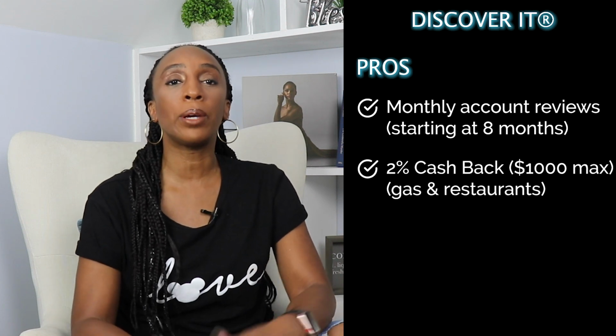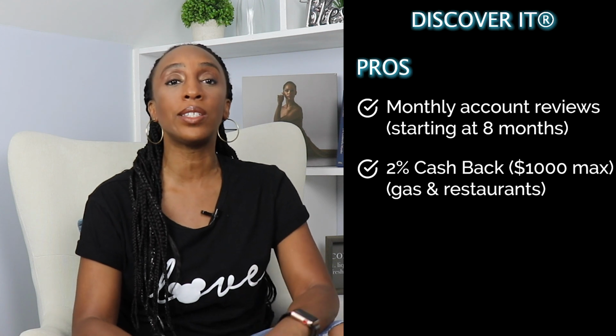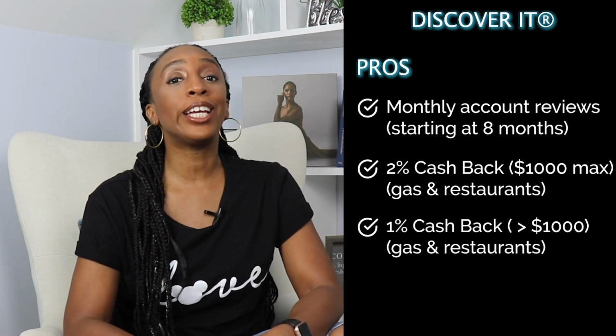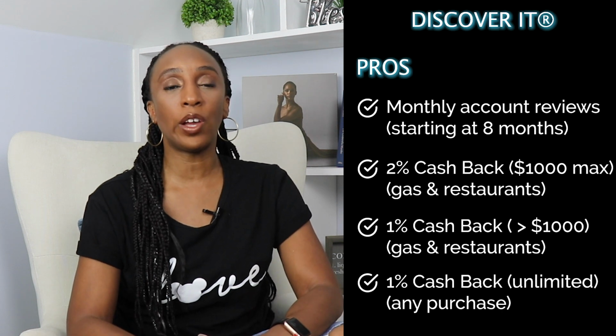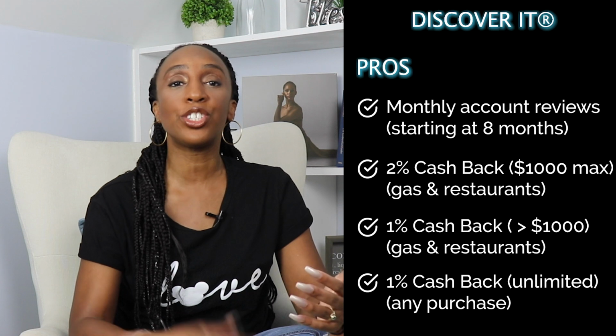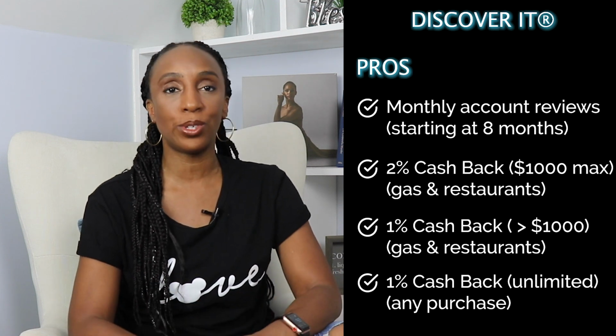Another cool feature about the Discover It card is its rewards program. If you have the Discover It credit card, you can earn 2% cash back on combined purchases up to $1,000 each quarter. After that, you'll earn 1% cash back on these purchases. Plus, you can earn an unlimited 1% cash back on all other purchases. So that's 2% from gas stations and restaurants, and then 1% on all other purchases.